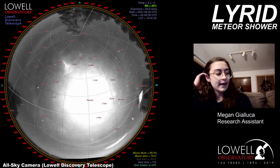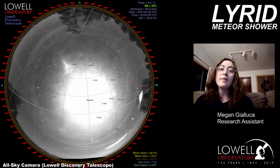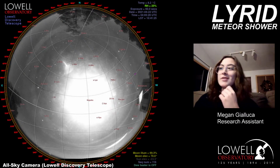So conditions tonight are good, but they're not great. We have a super bright moon tonight on its way to being full, but not quite there yet. So hopefully that won't bother us too much, and maybe we'll see a couple of meteors.